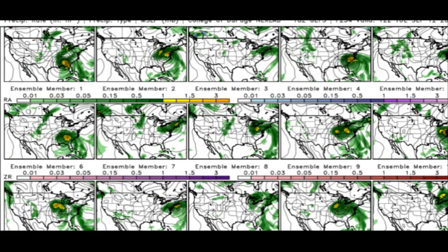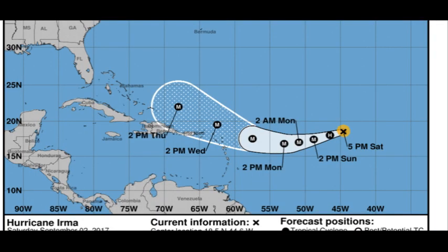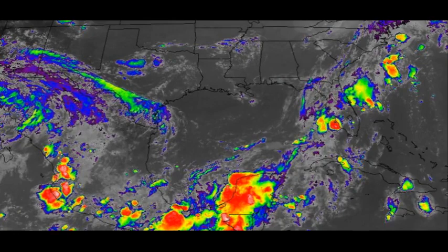All right, let's head to the satellite data. I guess that's good to get the hurricane stuff out of the way, because I know that's what everybody's waiting for. So we'll probably come back to a little bit more of that in a bit, but let's take a look at the rest of the weather.